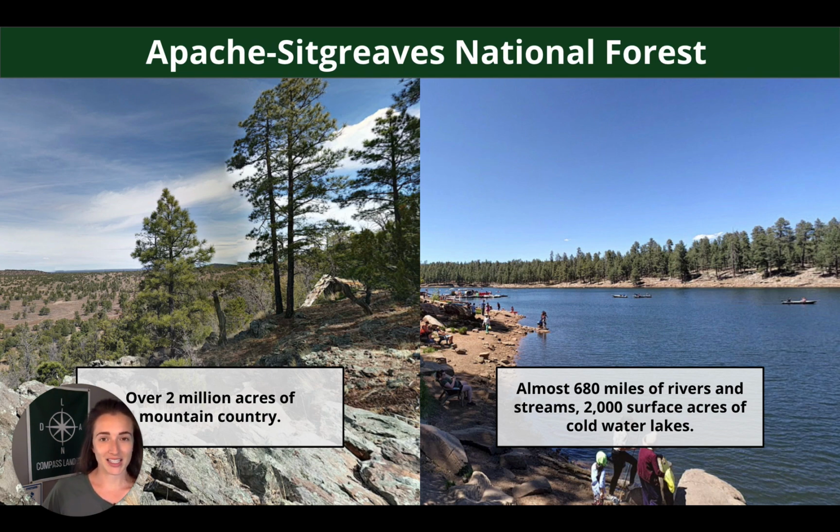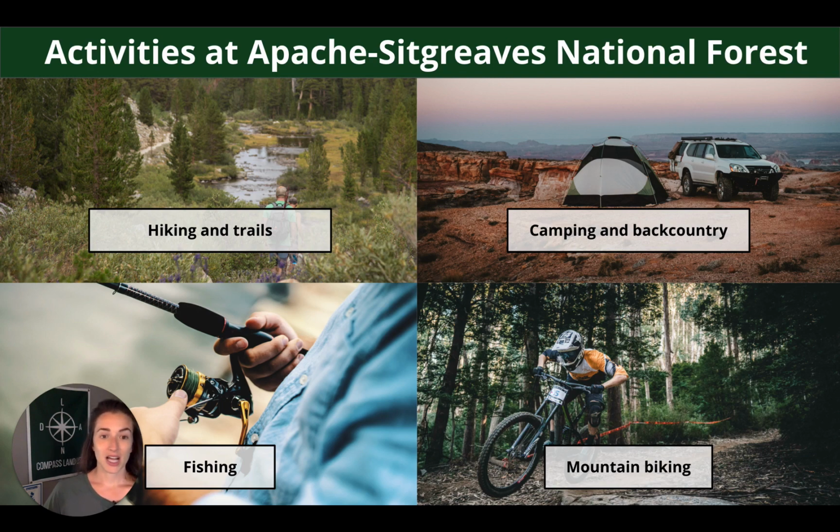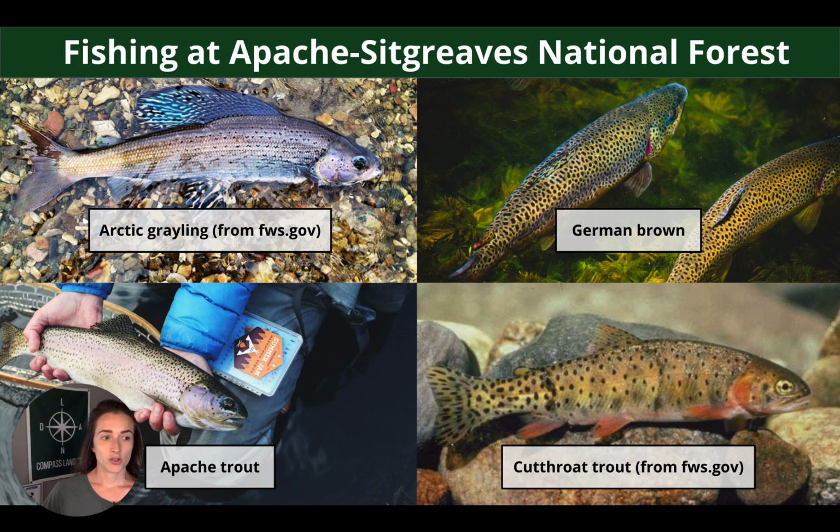Some popular activities here include hiking and walking trails. There is lots of them with over 2 million acres to explore. Camping, backcountry overlanding, that's great too. Fishing and mountain biking. Some of the fish that you can hope to catch here include the Arctic grayling, the German brown, Apache trout, and cutthroat trout.